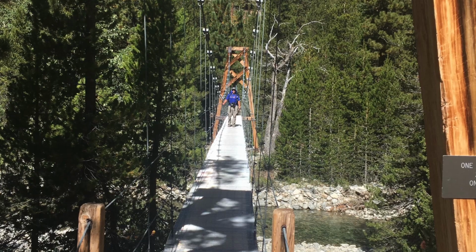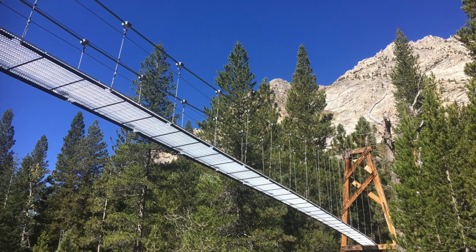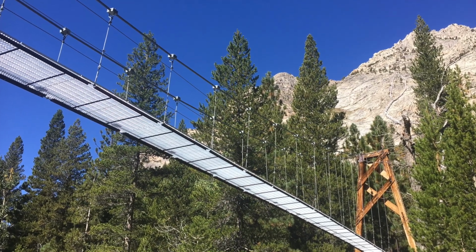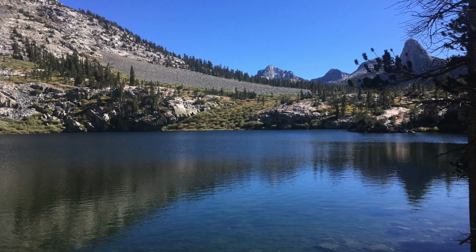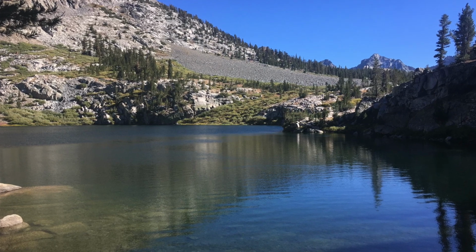We missed that spot. We didn't see it until the next morning, and we had wished we had taken that spot after crossing. Day 2 is when we hit the Woods Creek Suspension Bridge, otherwise known as the Golden Gate of the Sierra, where we turned south onto the John Muir Trail. Shortly after the suspension bridge, we hit our first lake, Dollar Lake.